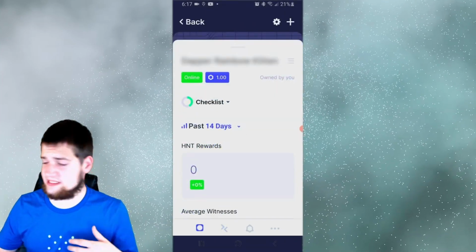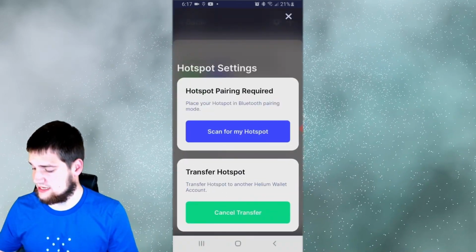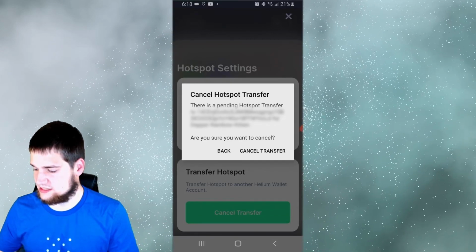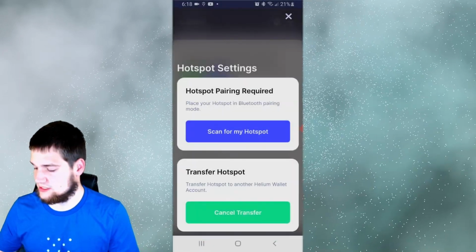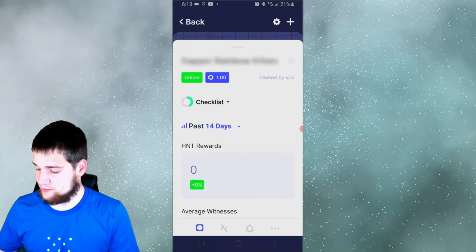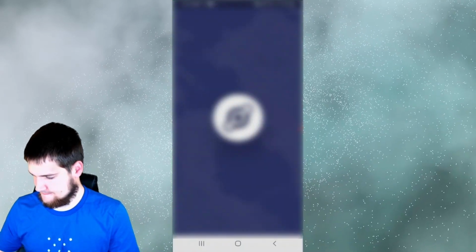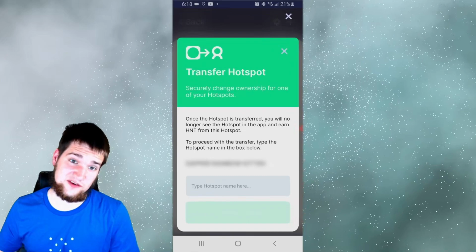I had to reset the app, so all you do is go back to where you transfer it, and hit cancel transfer right there. Real simple. It'll say the pending transaction will be canceled, and ask if you're sure you want to cancel. So you just hit cancel, and now it will be canceled. Let me reset the app real quick and show you. Now you go back to the gear icon, and it will say begin the transfer again.